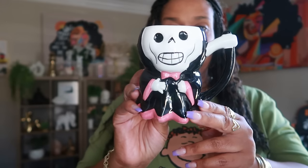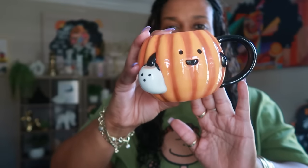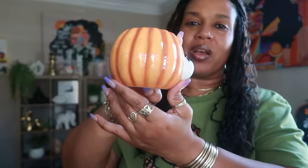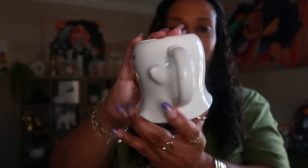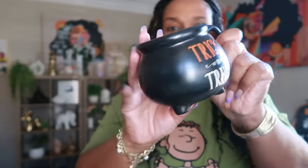I snagged the Grim Reaper. And he's just black on the back. This little guy right here with his glasses on. And it's just pink. And this little guy right here, adorable. Love the little ghost on the side and all the stripes around the back of it. And it has like the grooves in it, so it's kind of like ribbed. Very, very cute. There's also this ghost right here holding his little pumpkin bucket. It's just white on the back. And then the last two, this one, Trick or Treat in a little cauldron pot. And of course, there had to be a black cat, the little black kitty. So that's it for the cups.